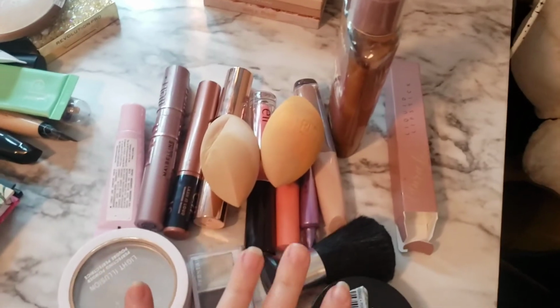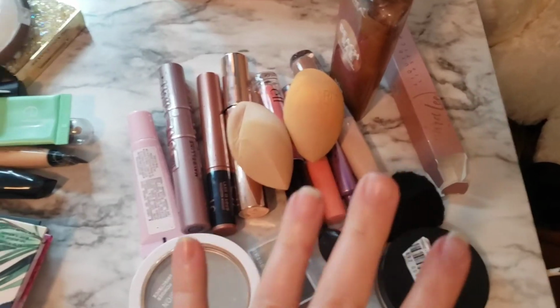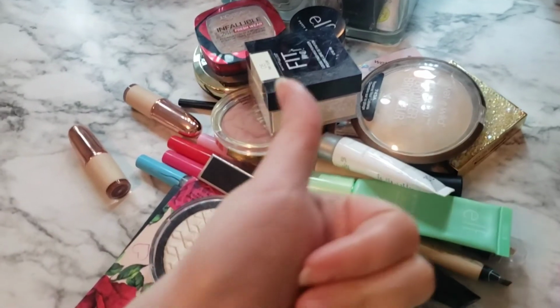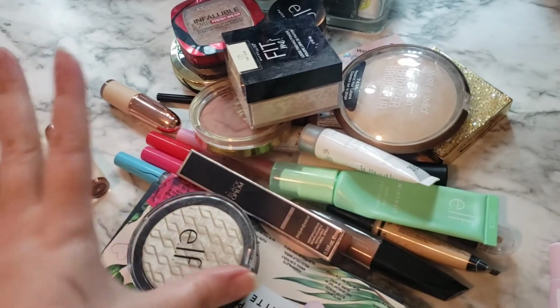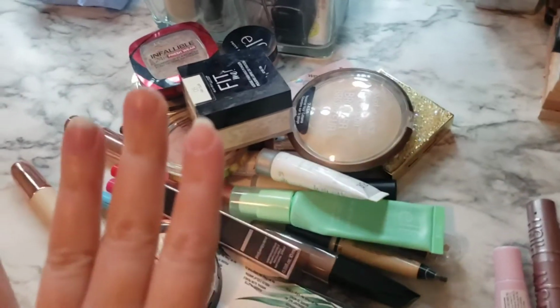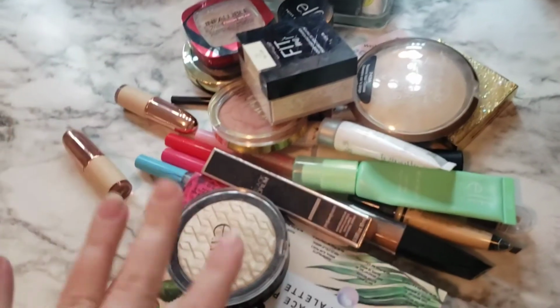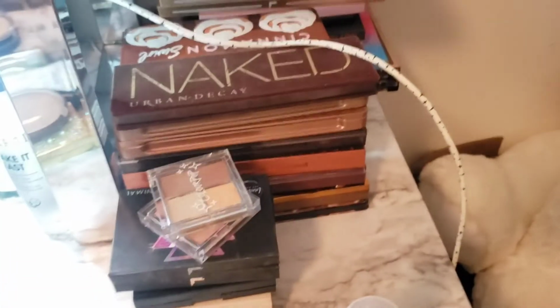Okay, here we go. So this is my get rid of pile: throw away, didn't like it, empties. This is trash or give to somebody. All these products here need to be used up, like they're almost finished, or they're on the naughty list. So they're getting played with a little bit more, and if I want to keep them and let them survive another round, I will put them back. If they do not meet up to my standards and I'm just over it, they will be moving on with the rest of these guys.